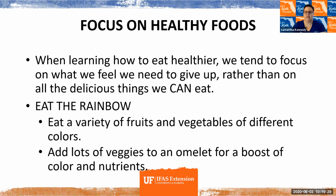One example is just adding vegetables to other things that you would normally eat. So I like to add a lot of vegetables to an omelet. Instead of just egg and cheese, there might be a little ham or something in there too, but also a lot of vegetables like peppers and mushrooms and onions and tomatoes, and adding all of those things will give you a health boost as well as a flavor boost and a color boost.